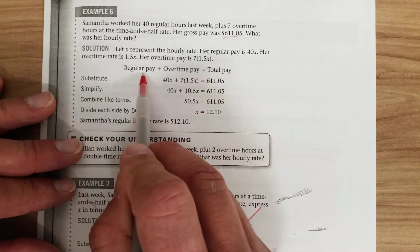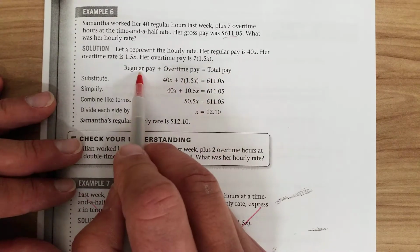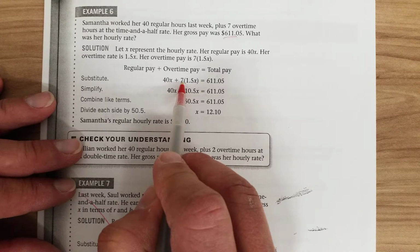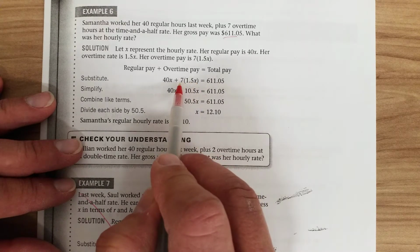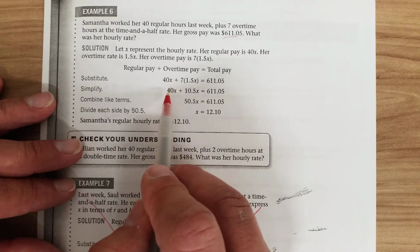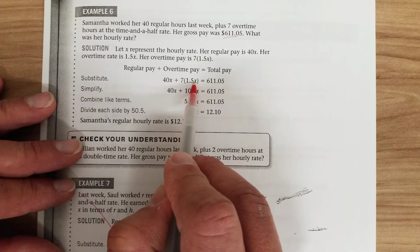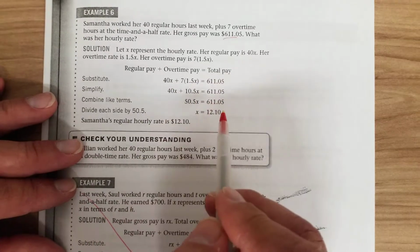Well, we know that the gross pay is equal to her regular pay plus overtime pay. Her regular pay is 40 hours times whatever she gets paid, plus the 7 hours of overtime times 1.5 what she gets paid. So X represents the amount that she's getting per hour, her regular pay. So 40 hours times her regular pay, plus 7 overtime hours times 1.5 her regular pay equals what she made total. So here's your equation that you can solve.